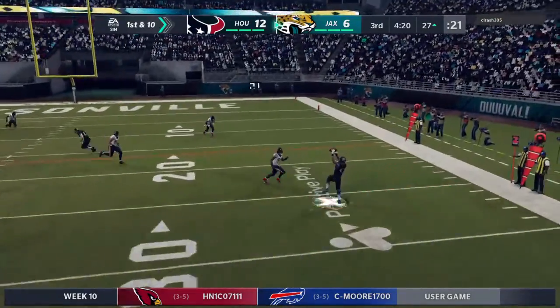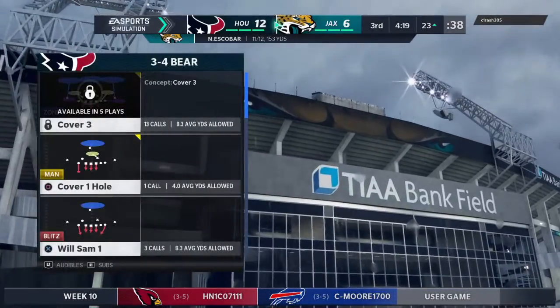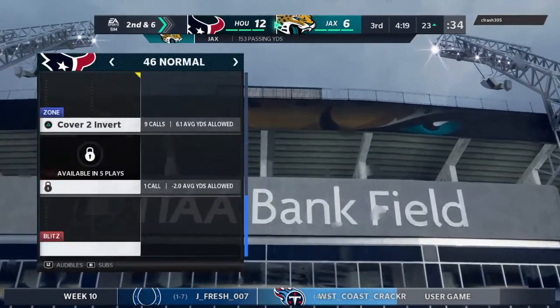They'll look to throw here on first down. Looking for his running back, and he's got him. And he'll be out of bounds just inside the 25-yard line. They'll contain him to just 4.